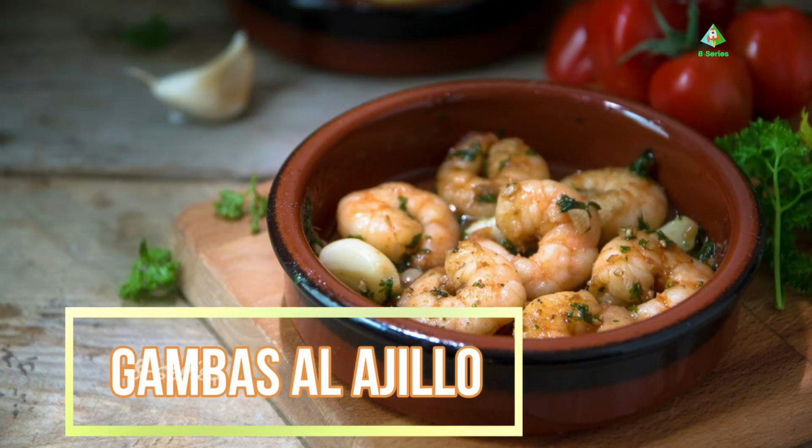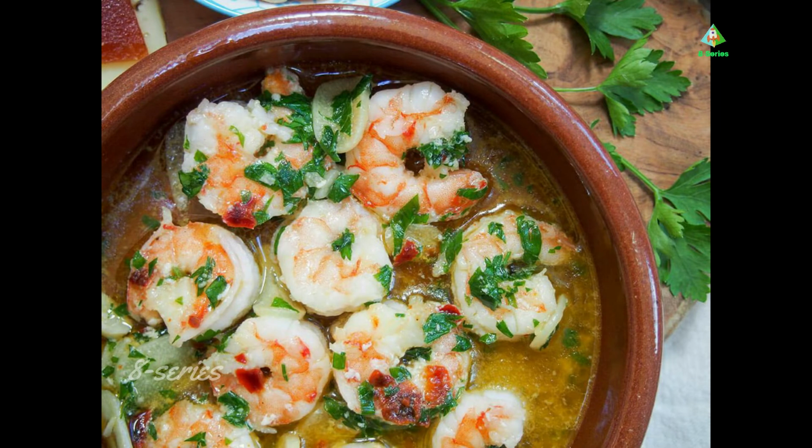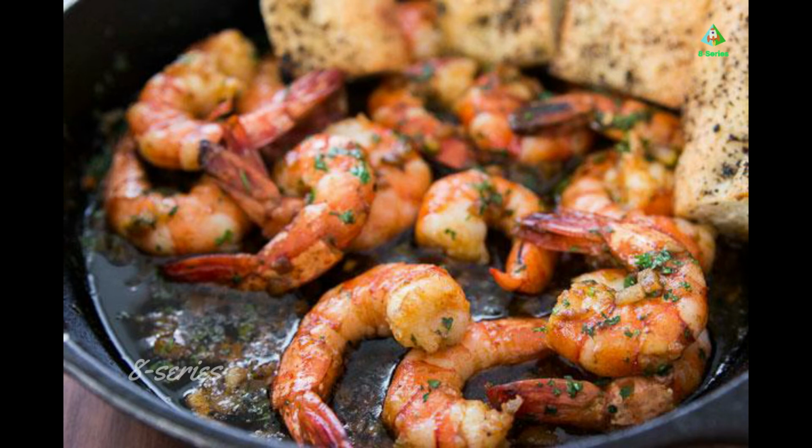Number 5. Gambas al ajillo. You walk into a tapas bar, the barman is handing a customer an earthenware dish of sizzling prawns, the tantalizing aroma hits your nostrils and you just have to order some too. To recreate it at home, just fry some sliced garlic and green chili in olive oil, throw in the prawns for a couple of minutes and add some parsley. Couldn't be simpler, couldn't be tastier.